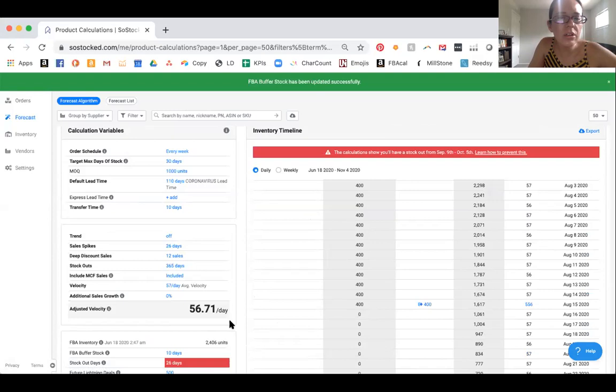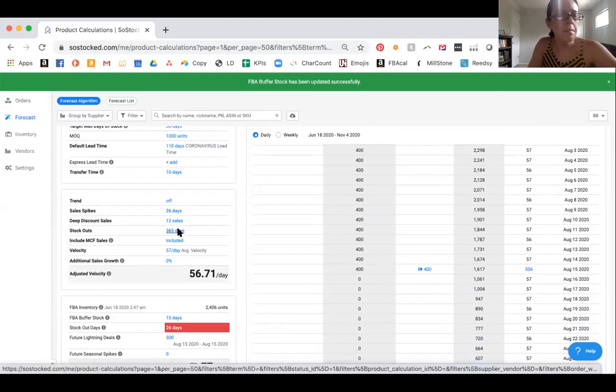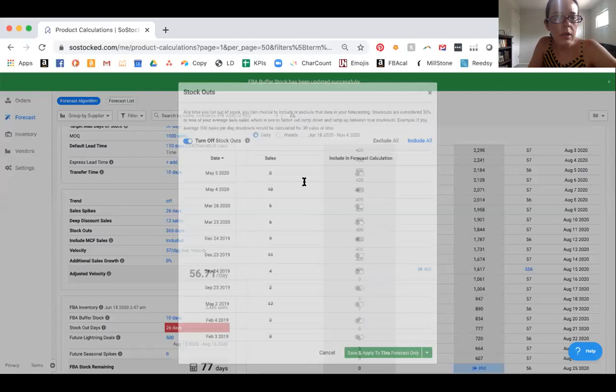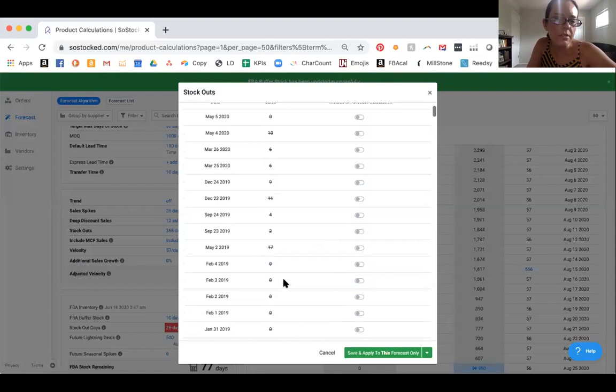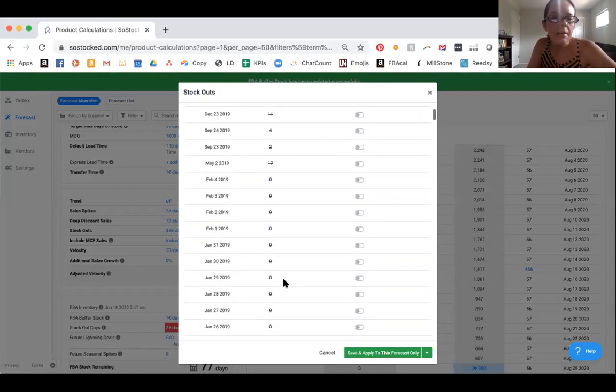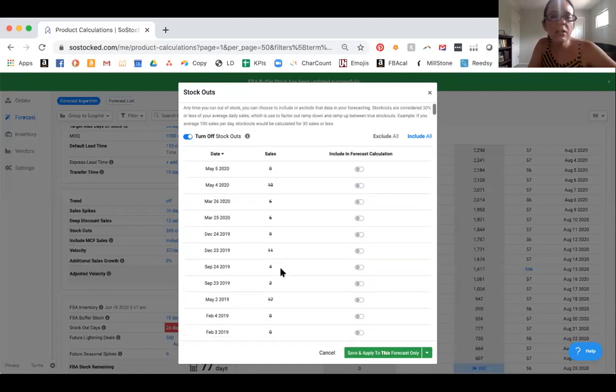So what you can do is we've got stockouts here, right? You see there's a number of stockout days in this particular product. And so it's going to identify stockouts. Now, the way that you need to think about stockouts is not just total number or simply 0 sales. You'll see that there are some days where there's 10 sales, there's 11 sales, but what we look at is anything that is 30% or less of your average daily sales should be considered a stockout. Something went wrong. So most likely your product went out of stock.